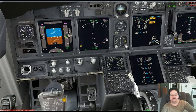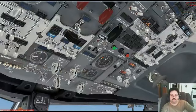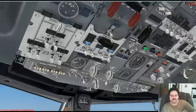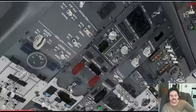Perth Tower, Qantas 837, we're at International Bay 53, that's where we start. Qantas 837, push approved.